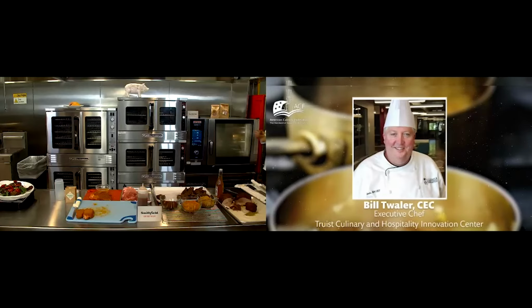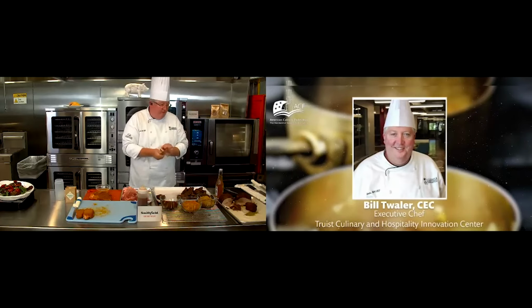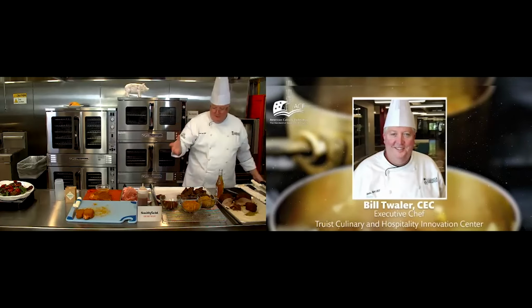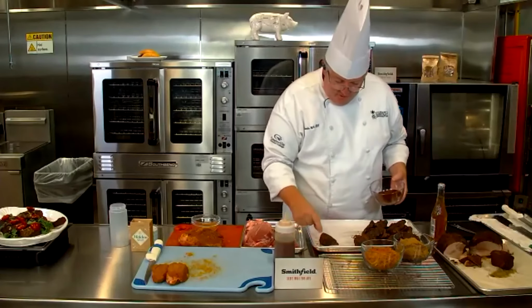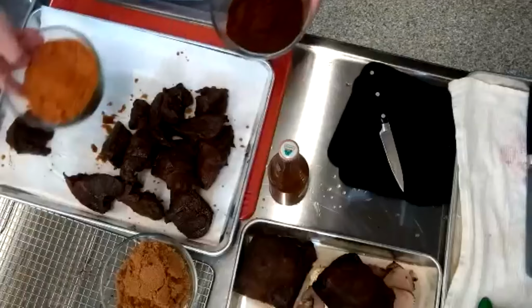So, you develop a lot of really good flavors inside the bag, and I don't want to get rid of those flavors. We paid for those flavors. We want to keep those flavors, but you can see the crust on the outside from the coffee and the Cajun seasoning.